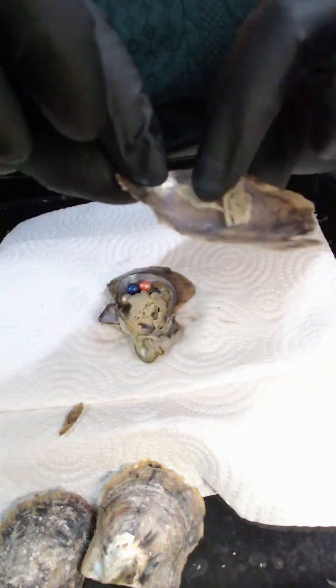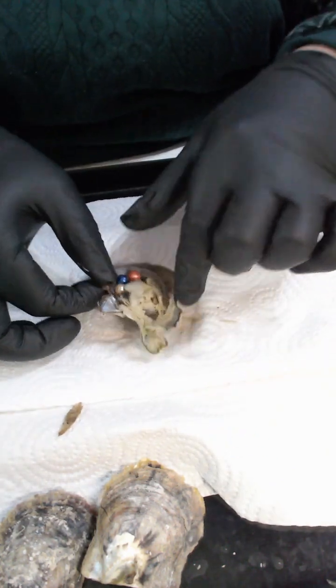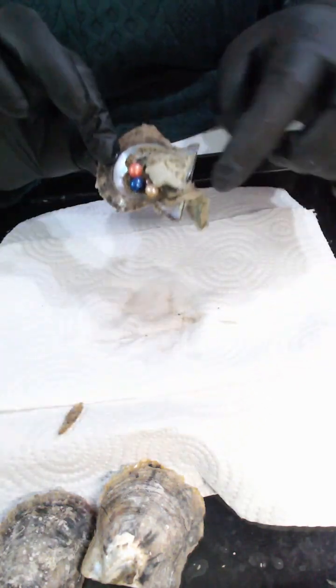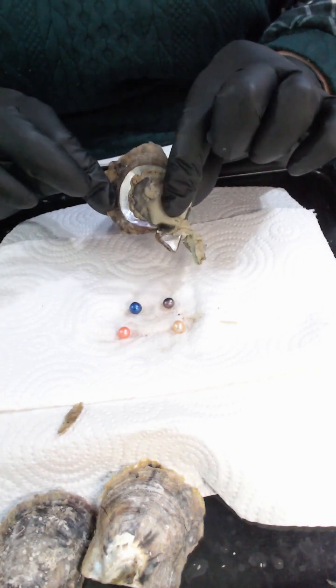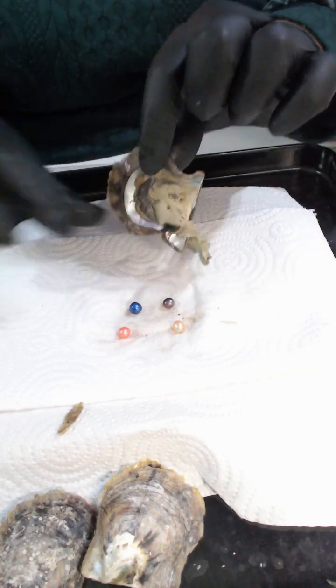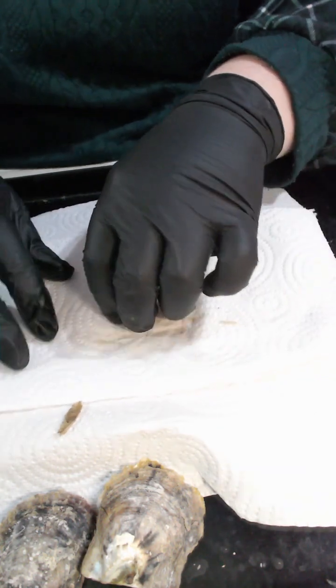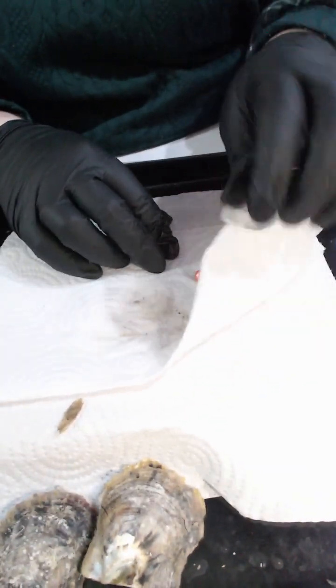And there's your mother of pearl. A little bit of flesh there, but we can definitely see there's no pearls on that side. And Nicola, it's your lucky night. Look at that. You have got 1, 2, 3, and 4. You are quadding with your mystery oyster there. So 4 pearls in that one. Let me just dry these up for you.